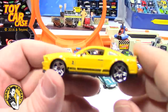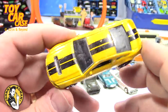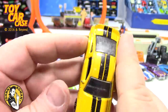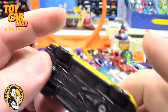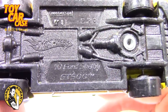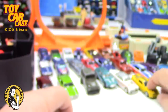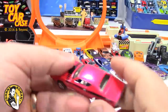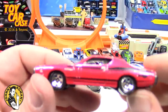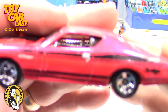Oh, look at this. Mustang Cobra. Yellow with black pinstripes. Black interior. White windows. Shelby GT500. Nice. Look at this. Now, look at the paint job on it. Someone got a little sloppy.